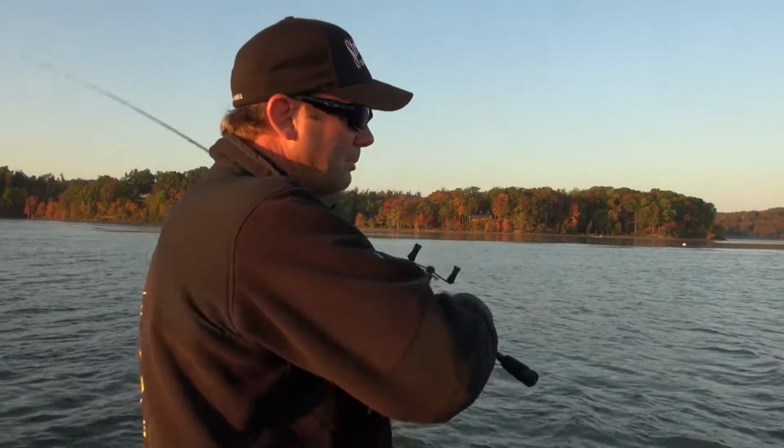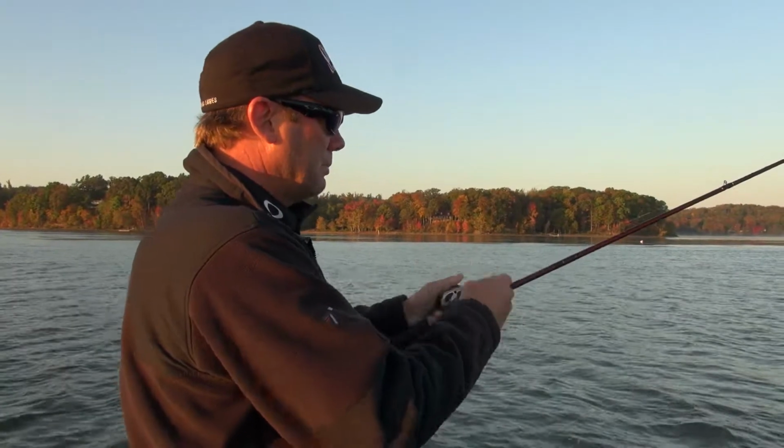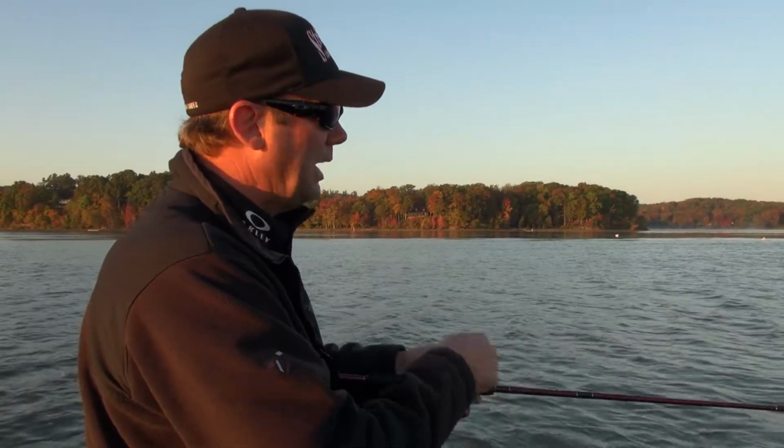And the fish are chasing shad. You know, they're on that fall pattern. The water temperature's dropping now, just below 70 degrees. With this wind this morning, we're gonna try a spinnerbait. You know, the best bite has been topwater.